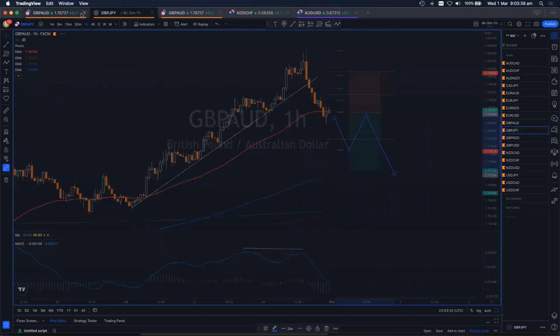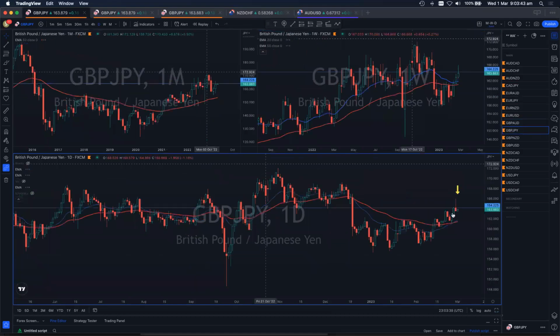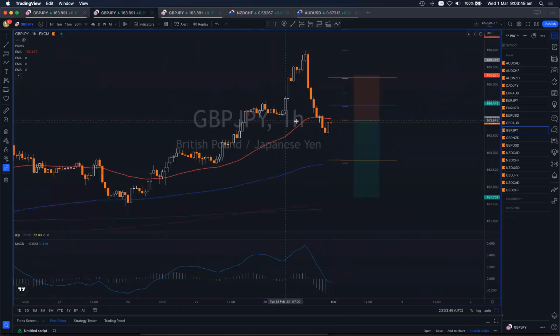Maybe it'll set up. I think a lot of the pounds are very similar. A lot of work to do still. This is a very good level, so it rejected that level. Looking to go short again, and it needs to break down much further before we'll get a valid entry because of the fib. So keep an eye on that one.